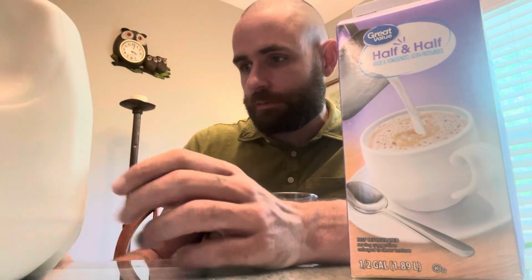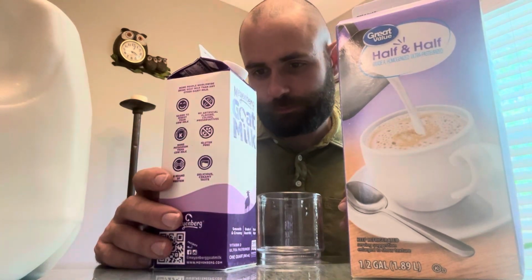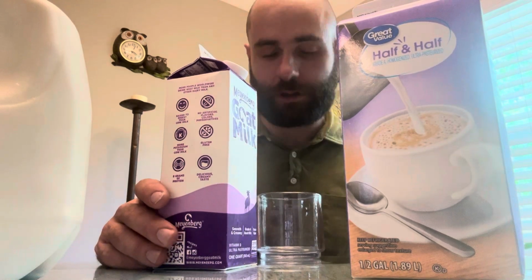Next, let's look at the goat milk. This is Meyenberg's goat milk. Total fat, 9%. That's 1% less than this milk. Saturated fat, 20%. It's 5% less than this one. Cholesterol, 8%. It's 4% less than this one. Sodium, 5%. It's 1% less than this one. Total carbs, 4%. Same. Vitamin D, 15%. Same. Calcium, 25%. Same. Potassium, 8%. All right. This has a little bit less saturated fat, a little bit lower cholesterol and sodium. It almost don't make a difference. It better be delicious, I'll tell you that.